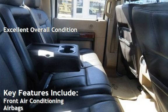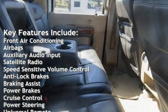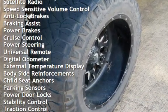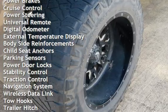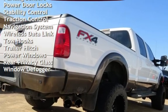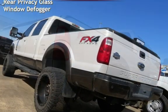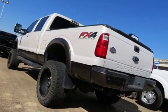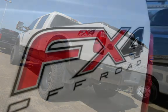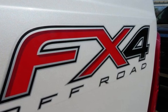Key features include front air conditioning, airbags, auxiliary audio input, satellite radio, speed sensitive volume control, anti-lock brakes, braking assist, power brakes, cruise control, power steering, universal remote, digital odometer, external temperature display, body side reinforcements, child seat anchors, parking sensors, power door locks, stability control, traction control, navigation system, wireless data link, tow hooks, trailer hitch, power windows, rear privacy glass, and window defogger.